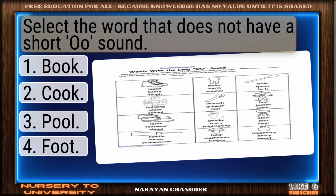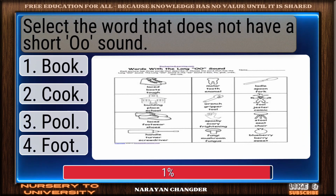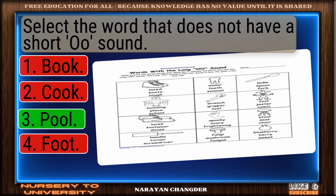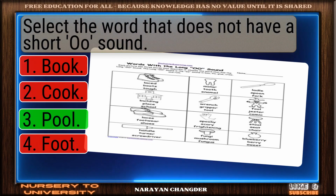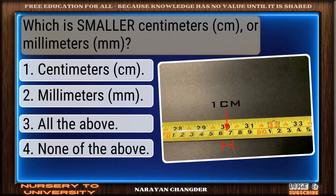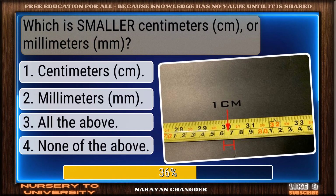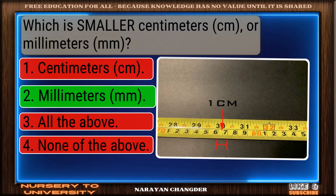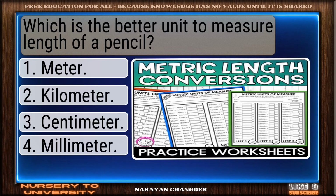Select the word that does not have a short oo sound. Good job. Your answer pool works well here. Which is smaller, centimeters or millimeters? Solid response. Millimeters is a valid choice.